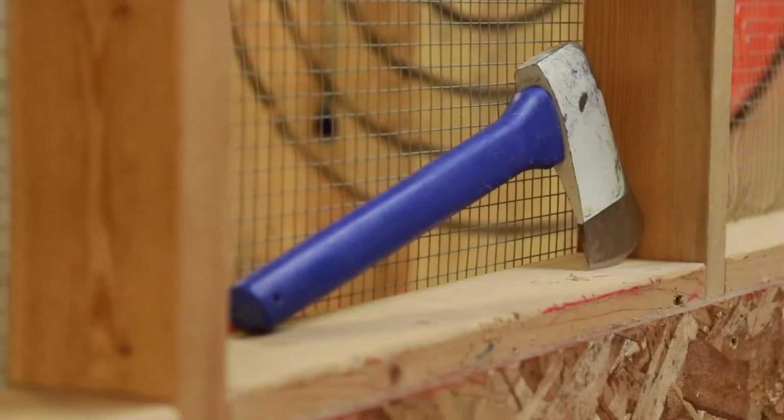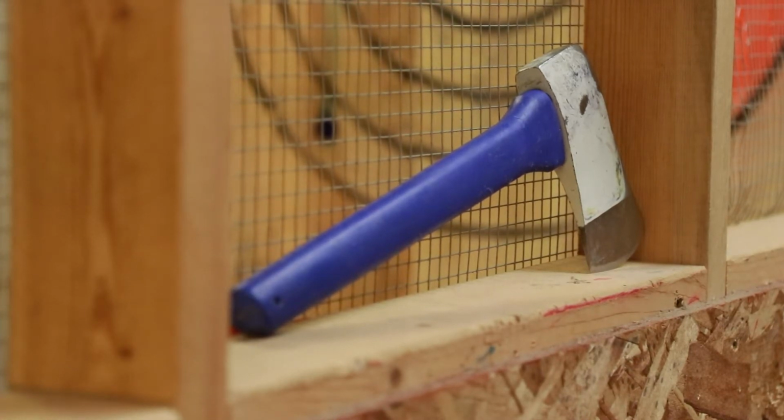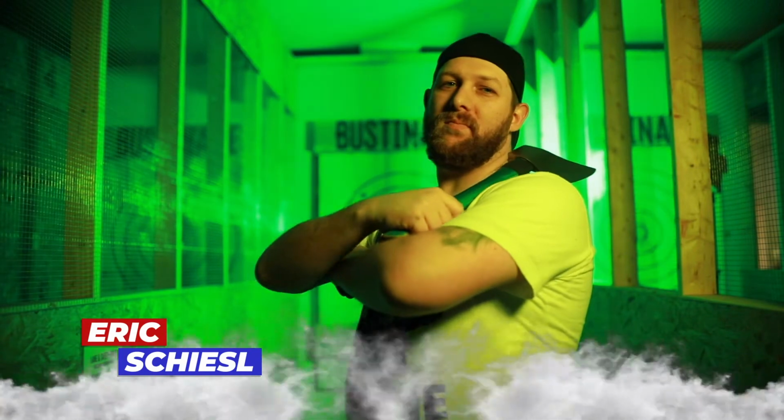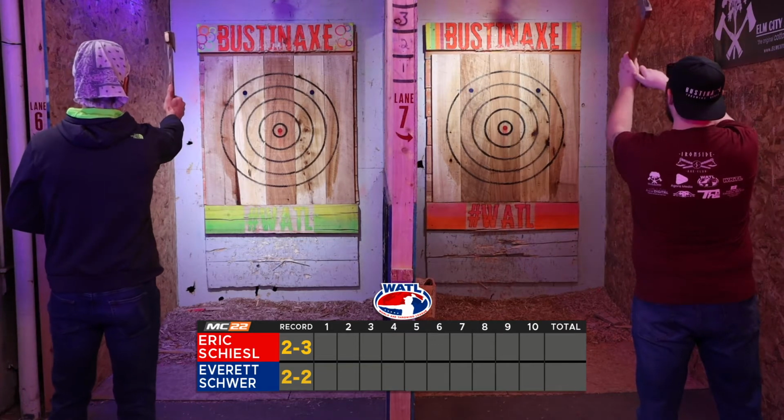Everett Shurer is a fun player to watch, Bobby. Absolutely. Aggressively going for the kill shot. We got to love that here on Battle Axe. Everett Shurer ready to get things started here in week 2. He's going to take on a tough opponent, Eric the Scope Chisel. A couple of the kill shot kings going on right now here, Joey. Yeah, this should be a fun one to watch.